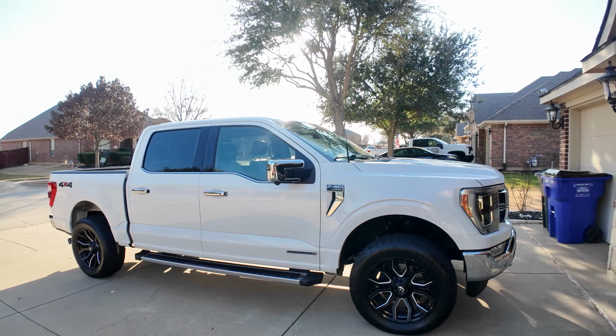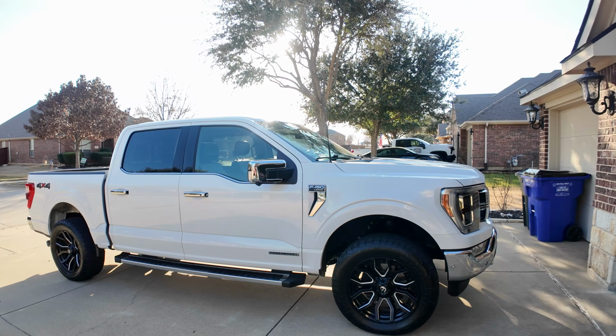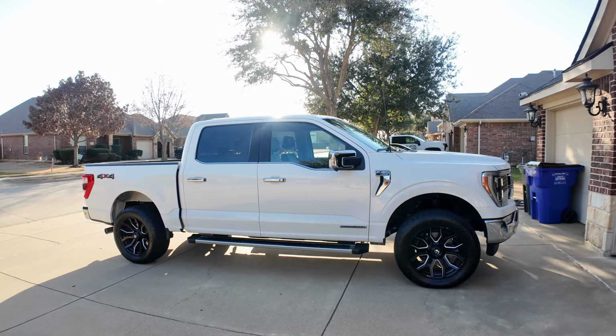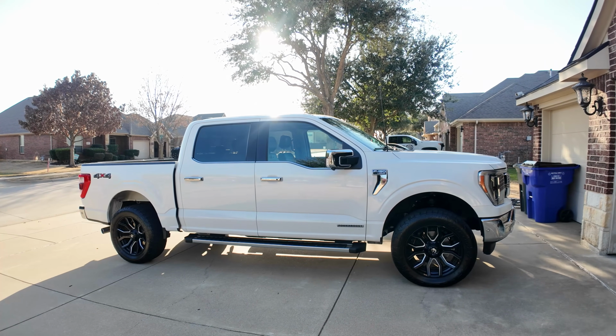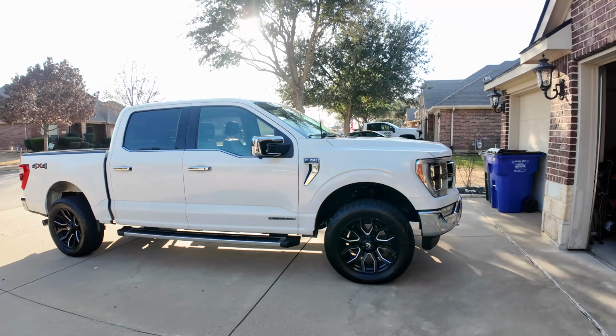I bought this truck new in '21, and it's now February 2025, and I'm probably about to trade this in, headed to a dealership right now. But it's been a great truck. Before this, I had a 2015 EcoBoost 3.5. There was no electric hybrid available at that time. But this one, I bought it new.